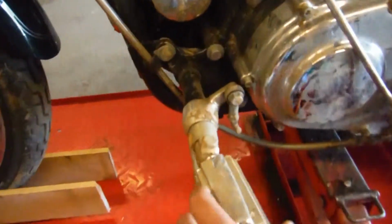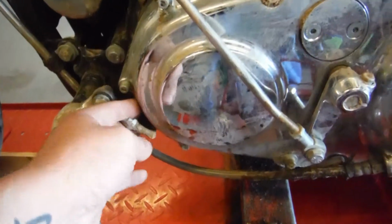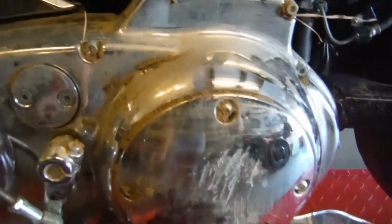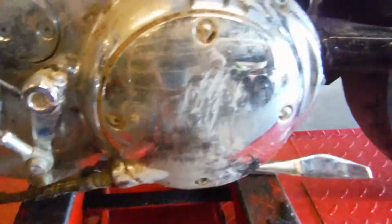There is some rash on this side. The peg looks bent. The shift lever linkage is broken. As you can see, the primary cover has some scratches, scrapes all over it, a lot of dirt on it. It was definitely laid down on this side.